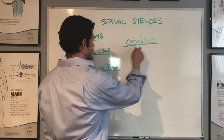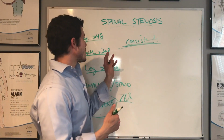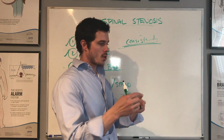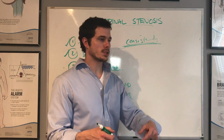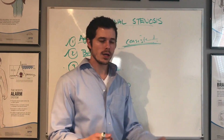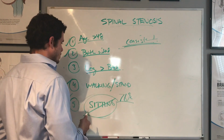So consistency of symptoms is key. Generally, spinal stenosis is a true narrowing of either the canal or one of the holes where the nerves exit. It's not going to be something where you can walk all day and feel great, and the next day you can barely walk, and when you sit down you have pain sometimes, but other times you don't. It should be pretty consistent, all right? So that's the other thing about spinal stenosis.